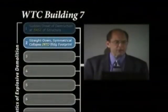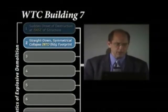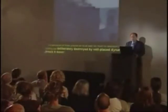Do we have a straight-down symmetrical collapse into the building's footprint? Let's listen to Dan Rather narrate this collapse for us as we take our first look at the collapse of Building 7.